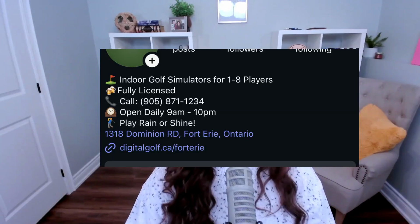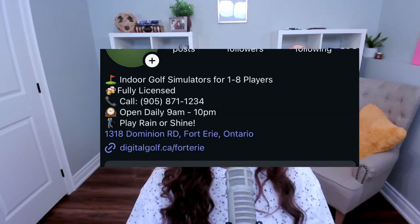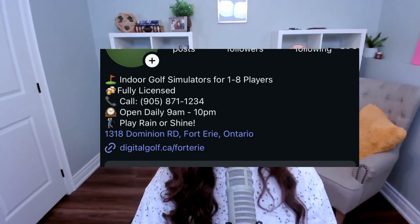This really helps with local search, and it helps with the mental recognition as you're looking at the name, because Digital Golf FE frankly sometimes looked like a typo. The other thing we did is update that Instagram bio and the bio on Facebook to say indoor golf simulator for 1 to 8 players, and note that they're fully licensed. Again, for those people who want to play golf, we kind of want to have the golf experience, which means having a beer on the golf course, if you will, virtually through digital simulated golf. We did this on both Facebook and Instagram.